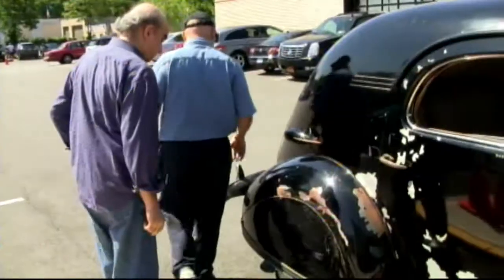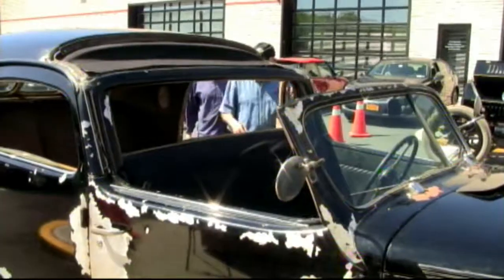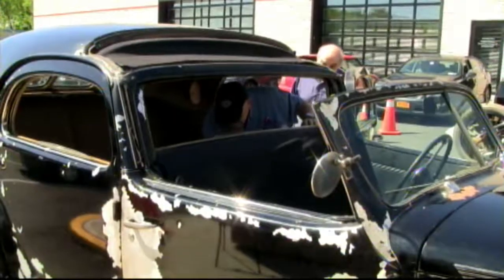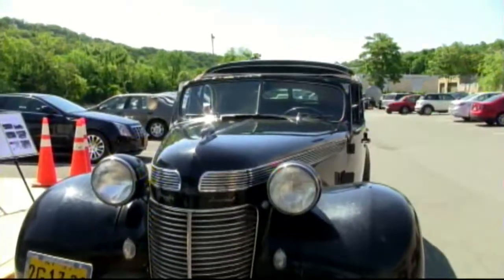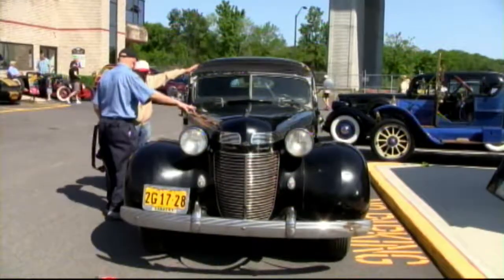The car has never left this area. It was built in Detroit, shipped here. They lived in Kings Point, and the car was used there and into Manhattan and stored in Manhattan when his daughter had it after he passed away. So the car built in Detroit, but Long Island been its home since it was new. It has never left there, and looks like it never will. It's staying home. Yes, it's staying home, absolutely.